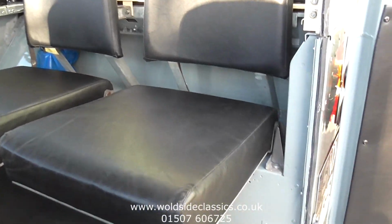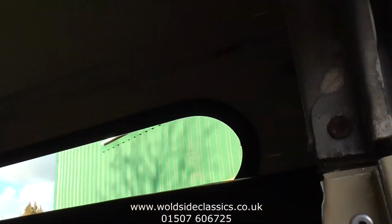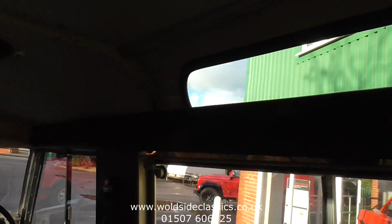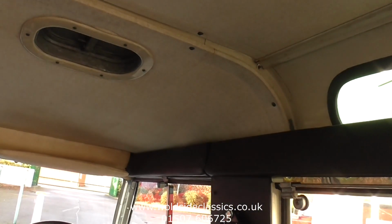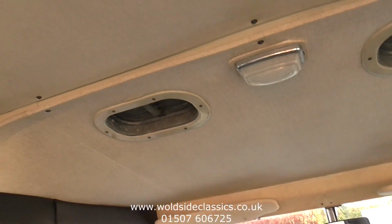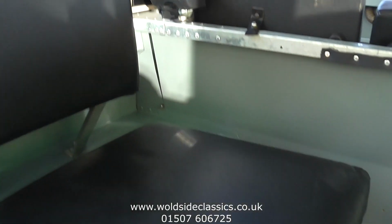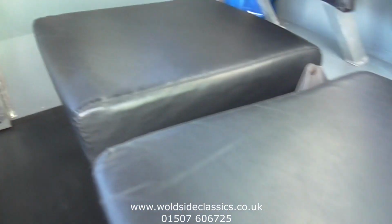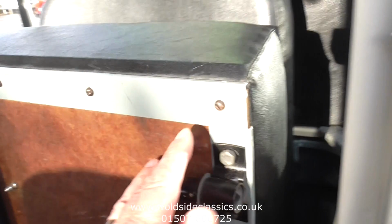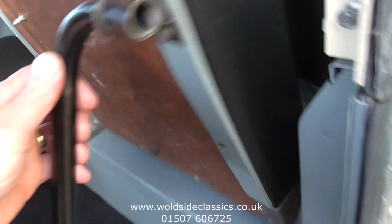There we go. The seats, all the vinyl in good condition. The headlining on the Safari top and the surrounds there, all original, all in good order. Doesn't need anything doing to it. All the vents are working, the roof vents. The windows all slide, and the paintwork detailing carries on even on the base of the seats. The seats fold up and the retaining straps are there.